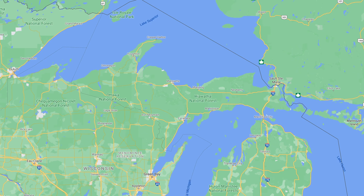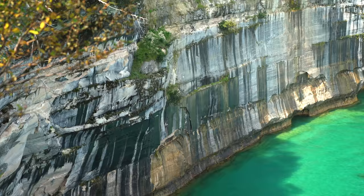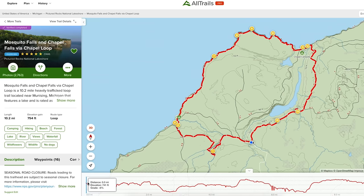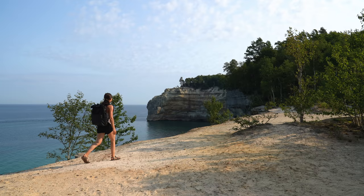And we're starting the adventure at Pictured Rocks National Lakeshore, which has 42 miles of shoreline, with 15 miles of it having colorful sandstone cliffs that give the park its name. And while the park is probably best explored by water, we're going to spend the day hiking the 10-mile Chapel Loop, which has beaches, waterfalls, and is one of the only ways to see the Pictured Rocks by land.